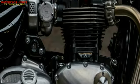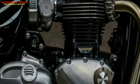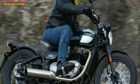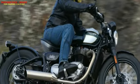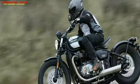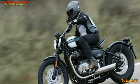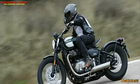But my understanding of a bobber only began to become clearer when I first laid eyes on the new Triumph Bobber. There have been very few moments in my life where I've come face to face with a motorcycle and immediately fallen in love with it. This was one of those moments. The Bobber is a proper modern classic in every sense of the term, and it looks like a beautiful masterpiece. Every inch of the bike is perfect. It certainly retains the Bonneville DNA, but it's also very unique in many ways.